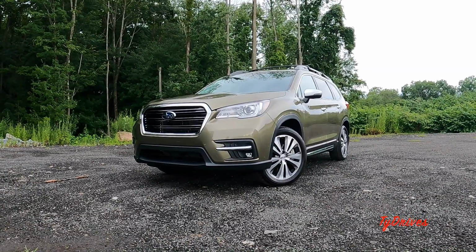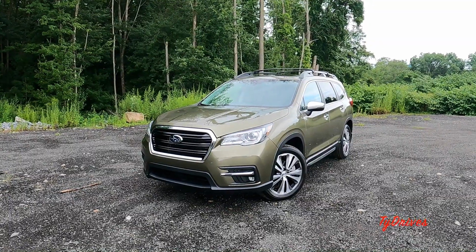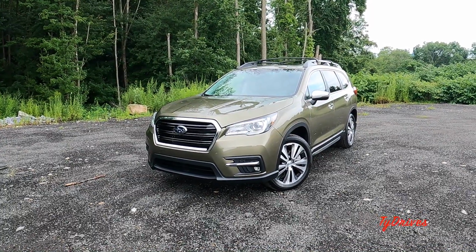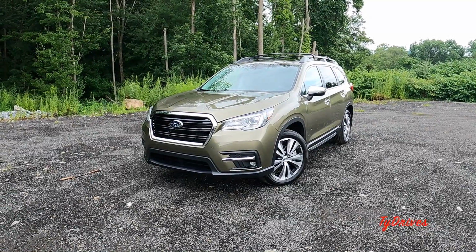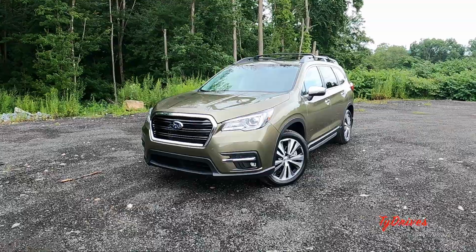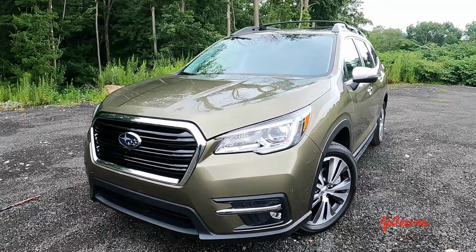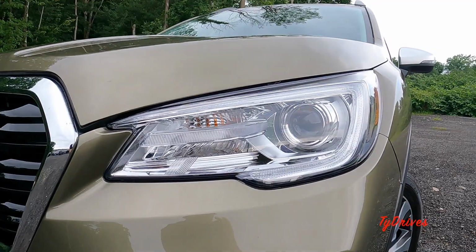So throughout this video, we're going to take a look at the exterior first. We'll then hop under the hood, see what powers this car, and then we'll check out the cargo area, the third row of seating, the second row of seating, and finally the front row of seating. We'll check out all of the features in between. And you want to make sure to stay tuned to the end of the video, because we're going to take a look at how this vehicle drives. I'm going to strap the GoPro to my head and get a first-person point of view drive. But enough of that. Let's get right into the features.